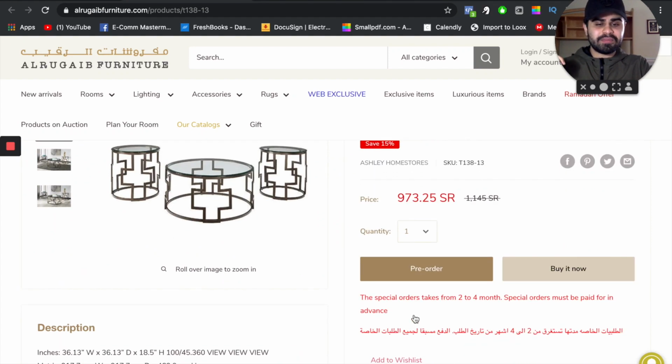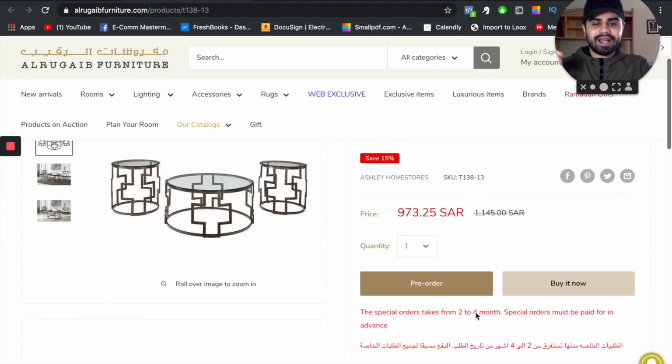And it says that this special order takes from 2 to 4 months. Special orders must be paid for in advance. So I'm actually curious as to what that means. I think you can pre-order it and then it will probably process, or you can buy it now. I don't really know what that means, to be honest.